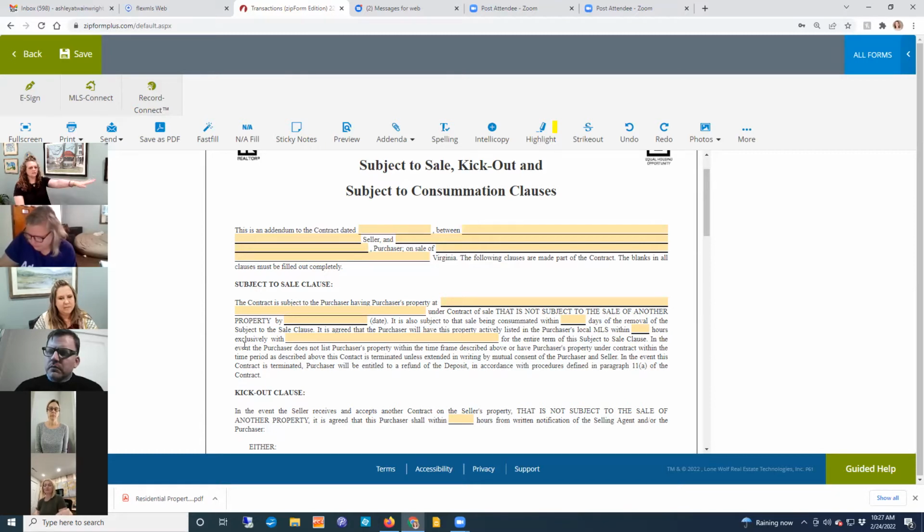Because the sellers of the future home have no interest in hanging around for a third party, two transactions behind them, to put their house on the market and sell it. Now, what they are saying here is, buyer, we are going to execute this contract with you, and you may put your house on the market to sell it, and you may accept offers from folks who already have their house under contract. In other words, have a subject to consummation contingency.